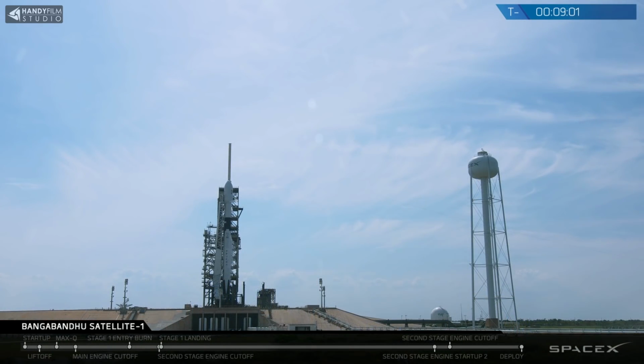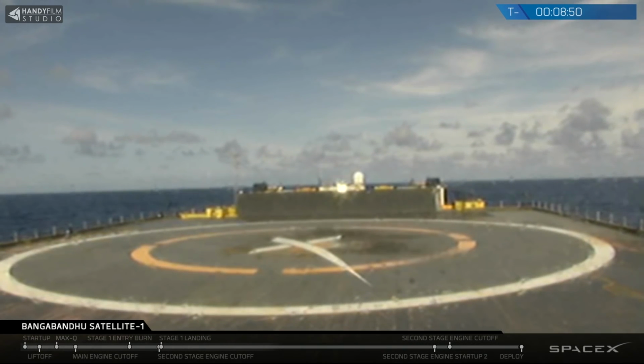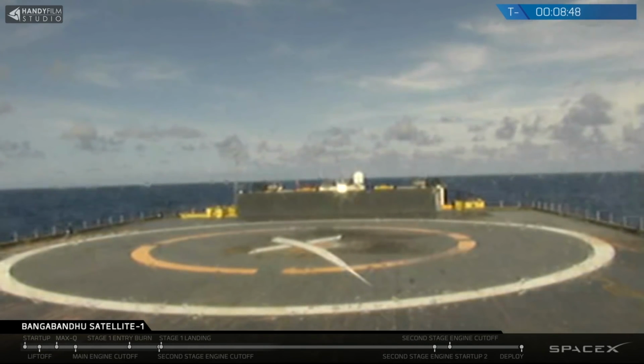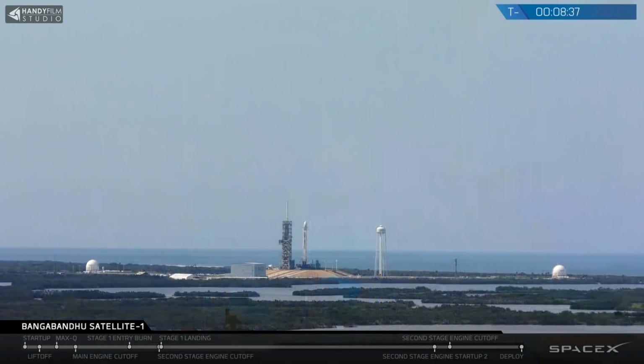So as we've mentioned before, we're also planning on recovering Falcon 9's first stage on Of Course I Still Love You, 340 nautical miles southeast of Kennedy Space Center. And we're hoping to bring you live coverage of stage 1 during its descent. Otherwise, the vehicle's healthy, the payload is healthy, the range is a go, and though we're watching some strong upper altitude winds and some thick cloud layers, there's nothing stopping us on the weather front from launching today.